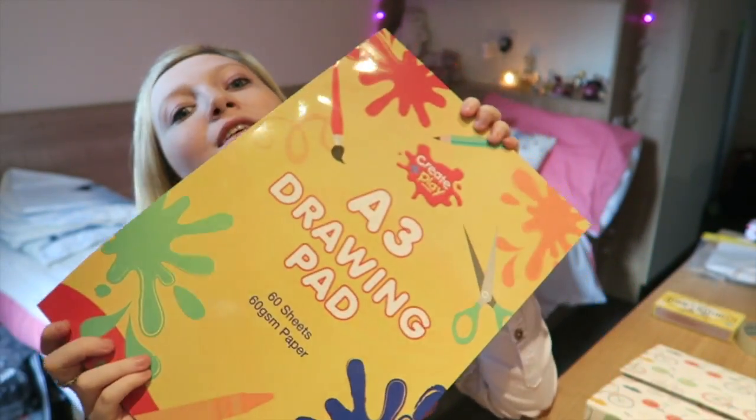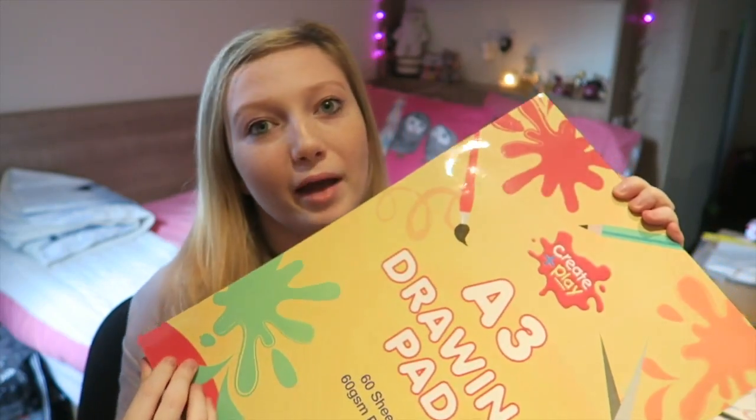Final thing for this haul, because I realise it's already quite long, is this. So, A3 drawing paper. Now I've sworn by this since my A-levels. I had a teacher introduce me to the idea of mind mapping, and I really didn't like the idea of it, but then he was like, well, why don't you just write down everything you need to know on a massive piece of paper and then it's there? Because I was writing reams and reams of notes in my book and not getting anywhere with it, and I couldn't visualise it.